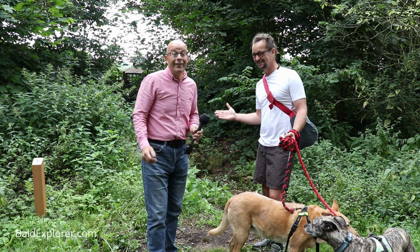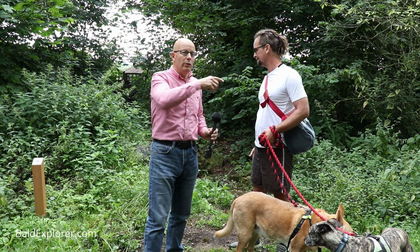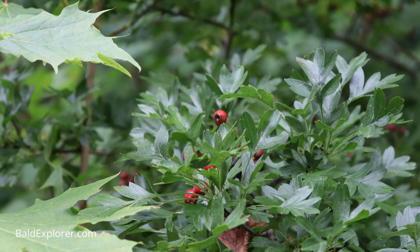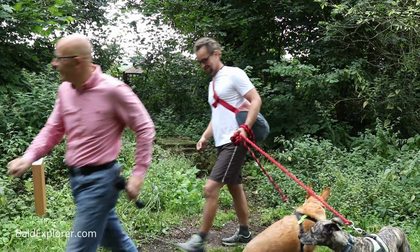No, you can't burn it. And the whole trail is a bit like this. You've got these funny bits of old building which you can interpret, use your imagination, speculate a bit, try and read up on it, which is great. And then you've got all this wonderful nature around, all these trees, different trees. So that's great. Shall we press on? Yeah. Let's see what else there is. Let's carry on down here and see what we find.